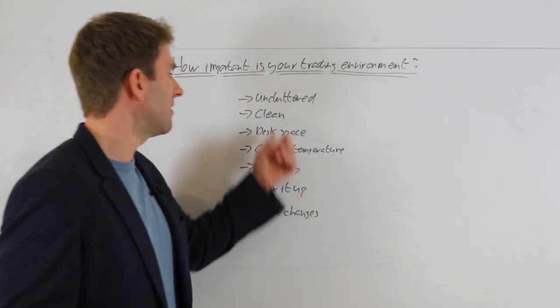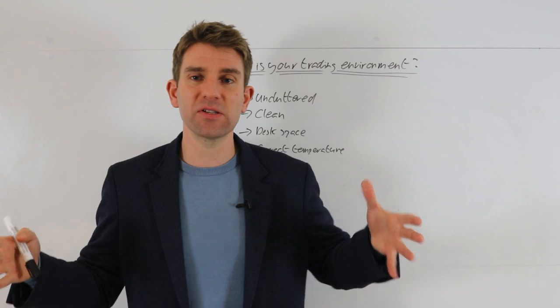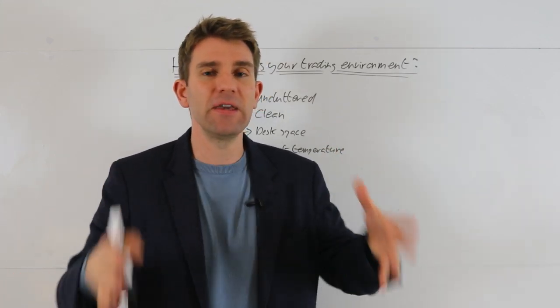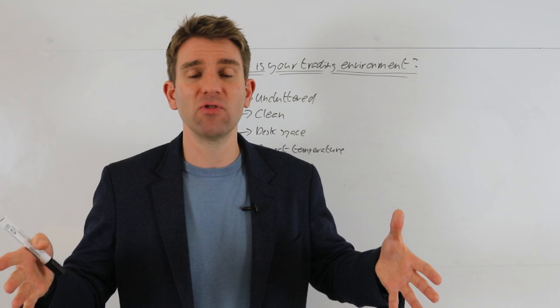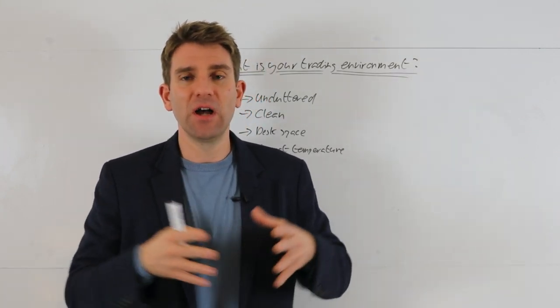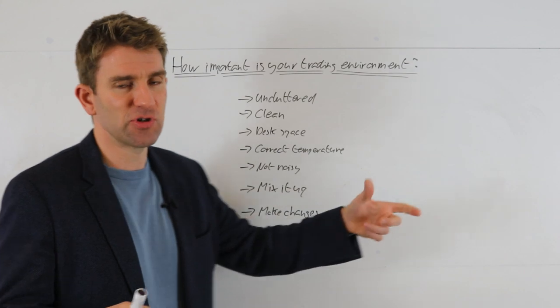Keep it uncluttered. The other thing is clean, it makes common sense, don't have a dirty environment. Desk space: have a decent sized desk. I know sometimes it's constrained by the geography, if you like, or the space in the room or office that you're trading in, but if you can have a reasonably sized desk that you can fit all your stuff on, that's not crammed, you're going to be so much better. The other thing is correct temperature.